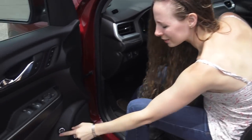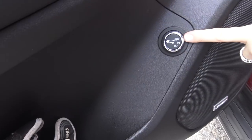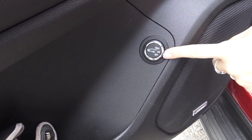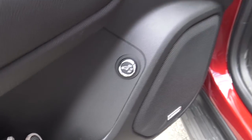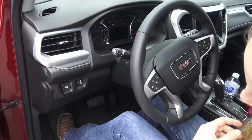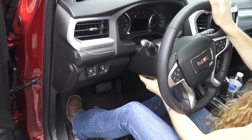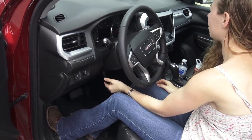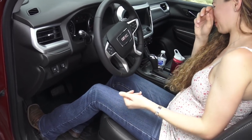Oh, there's the hatch button. It tells you if you want it open all the way or if you want it open three quarters. Yeah, it's kind of weird, but I guess there must be a demand for it. And in here, we've got all the standard bells and whistles. Well, it doesn't have automatic tilt and telescope. It's just got the manual. Yeah, I think that's kind of typical for the size.